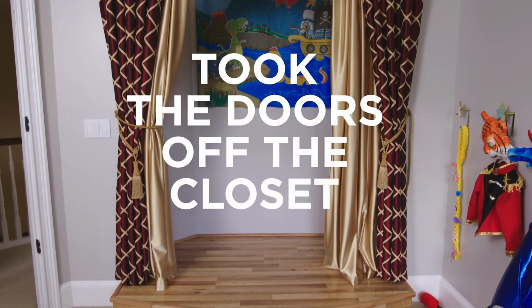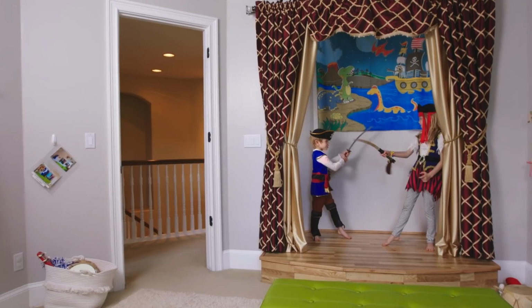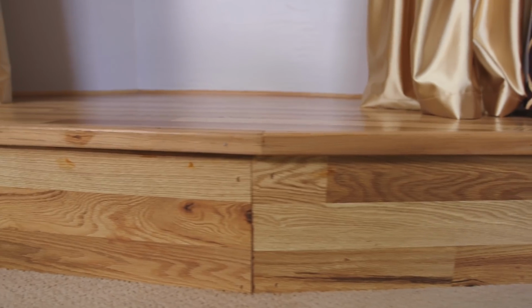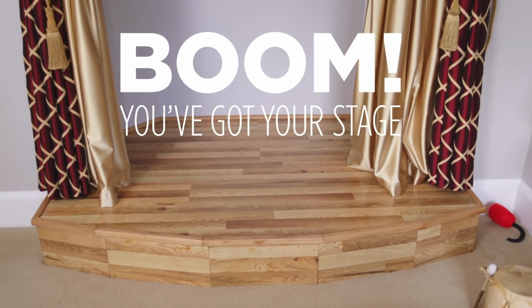I took the doors off of the closet and I figured out how to put a stage in the closet. What you can do is you can go to Home Depot and you can get 2x4s and create kind of the substructure for the stage. And boom, you've got your stage.